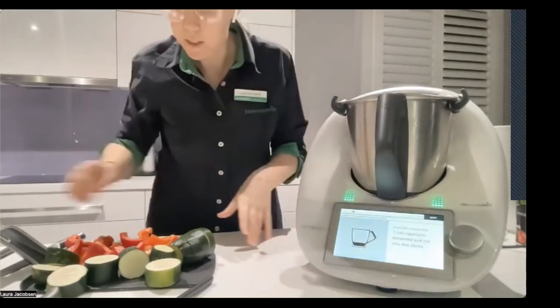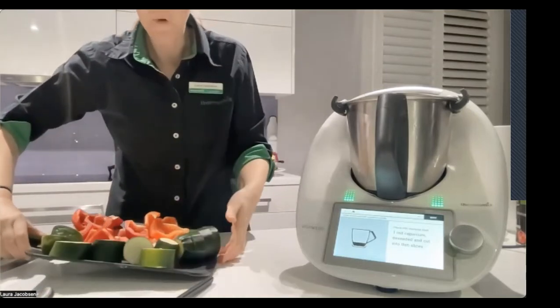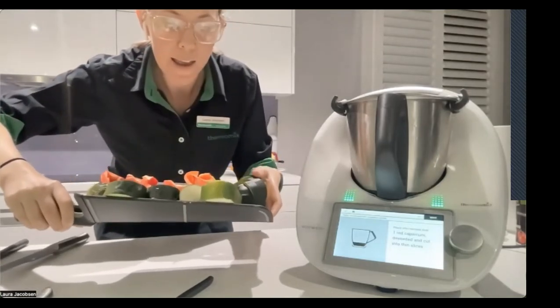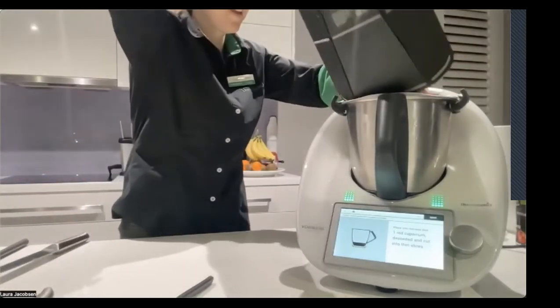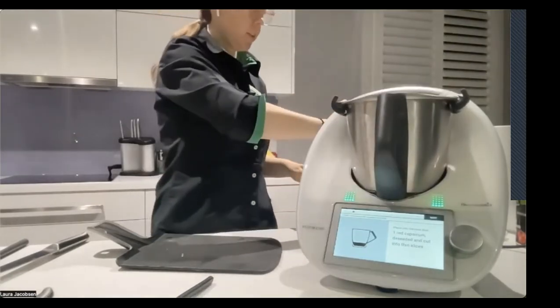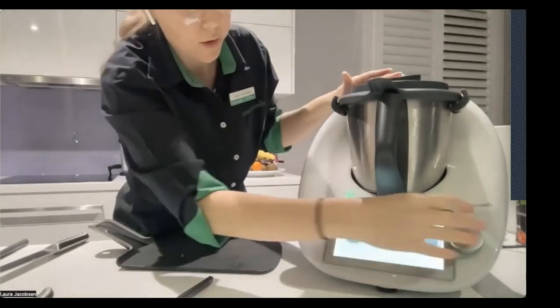So it's asking me to put in some capsicum and zucchini. I'm putting in more than the recipe asks for. I've got 1.5 capsicums because I had a half capsicum ready from something else. And I've got really big zucchinis. So that is all just going in. So I've got a very full bowl of veggies. And I want to slice those on speed 4.